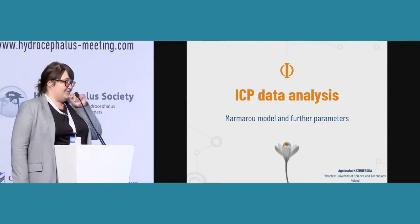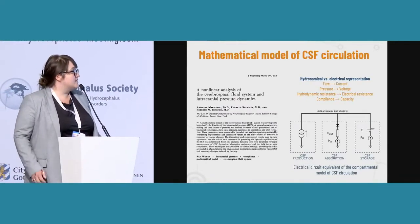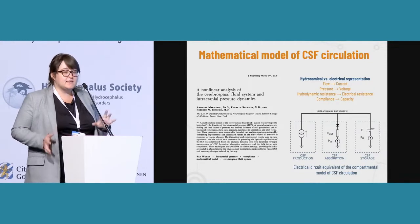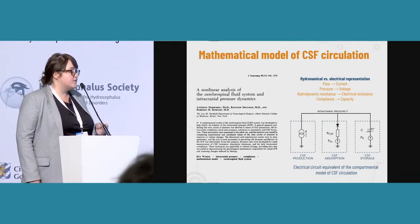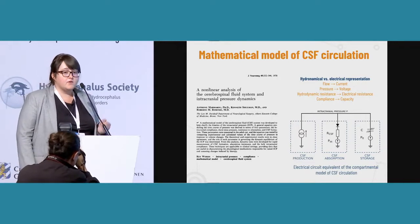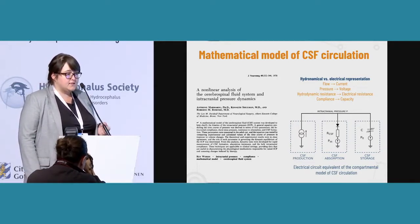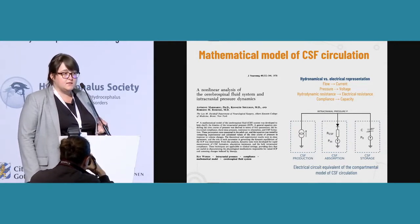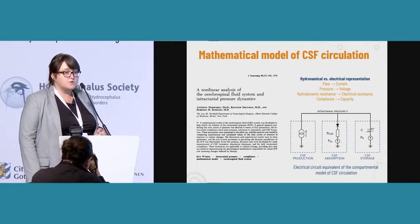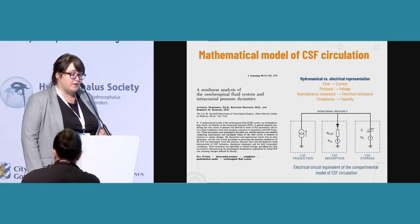Good afternoon, everyone. So I will add a bit of a data analysis scientific perspective to the clinical perspective that was presented earlier, especially what and how we can learn from the infusion study. So the model I will discuss has been around since the 1970s, is relatively well known, and it was introduced in the works of Professor Marmarou that we are all familiar with.